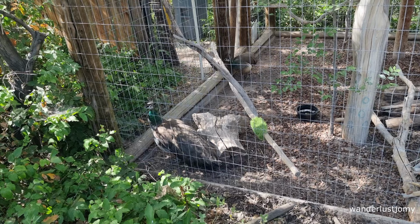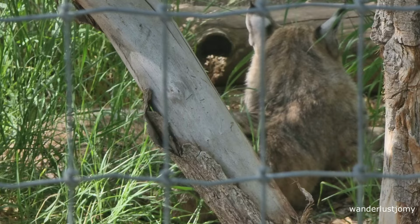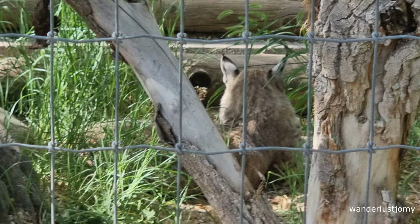The bobcat, also known as Lynx rufus, is a medium-sized wild cat native to North America. With its distinctive tufted ears, short tail, and striking coat adorned with spots and stripes, the bobcat is a master of camouflage, blending seamlessly into its surroundings.